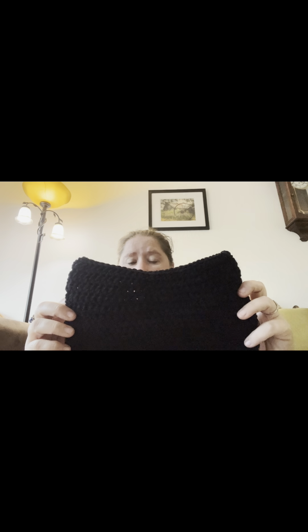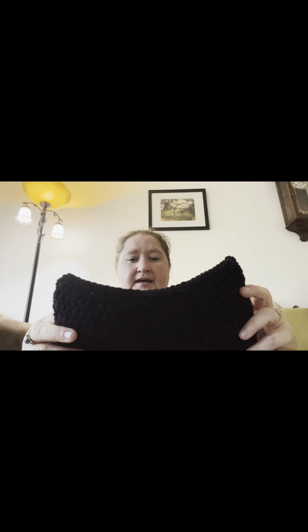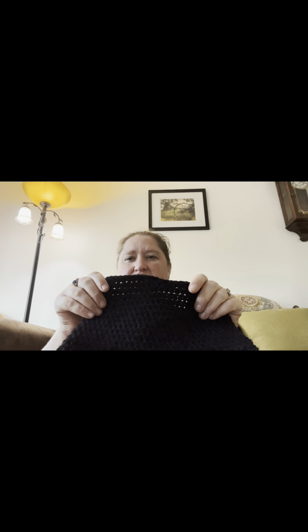She said 17 rows total is what she did. I did 12, 13, I think I did 12. And then I moved the seam to the back, which she didn't really worry about. The seam was just a stitch marker to keep you going.